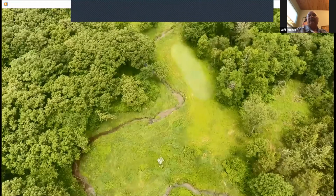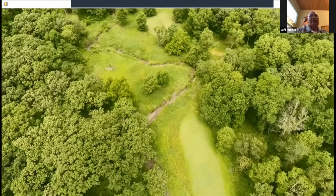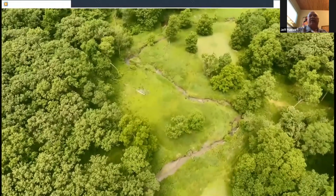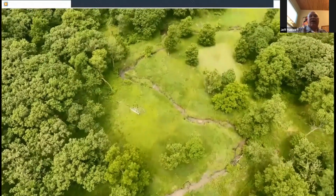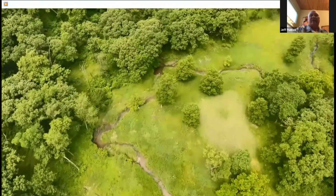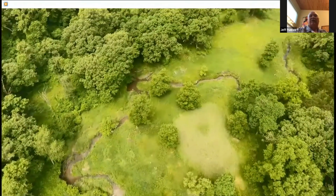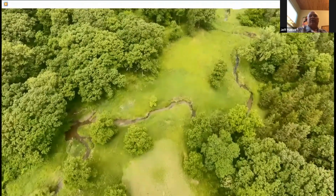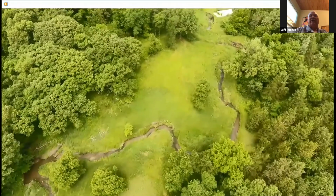That unnamed tributary, a lady passed away this year that was a neighbor of ours, and she was kind of a historian. And just the other day, her son came to me and gave me a bunch of maps about the history of that. And in the 1800s, that was called Wolf Hollow. So the creek that we were always going to name, we found out already has a name.